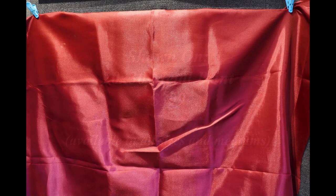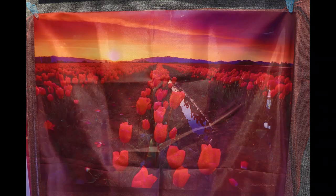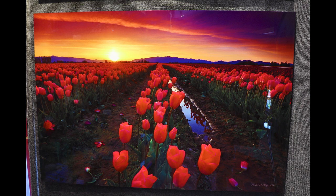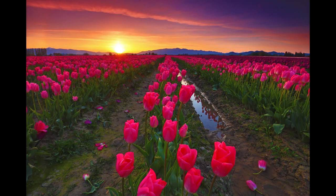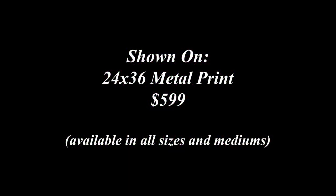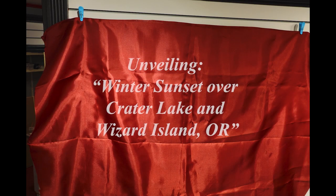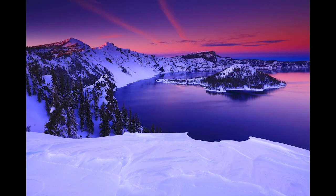Sunset over the Tulip Fields, Rosengard. This is Skagit Valley, Washington. Love those tulips. Shown here on metal in a 24 by 36 for $5.99. Let's continue with winter sunset over Crater Lake, Wizard Island. I had to snowshoe backpack in and camp for 3 days to get this beautiful shot. Shown in amazing detail on Lumachrome HD acrylic, $15.99, 30 by 45.